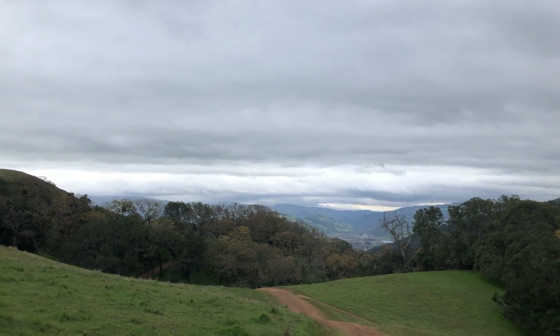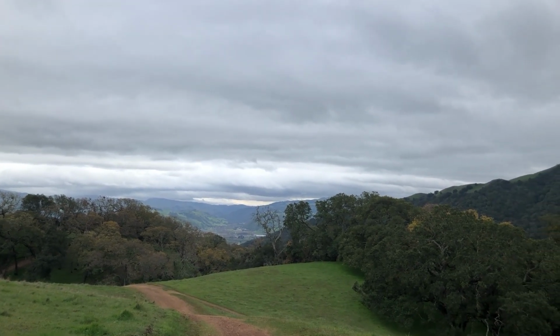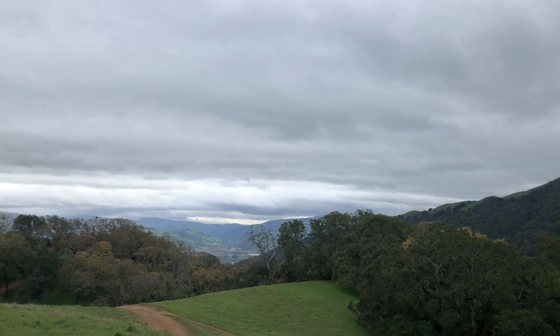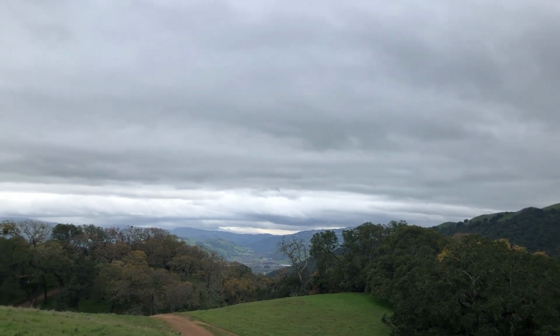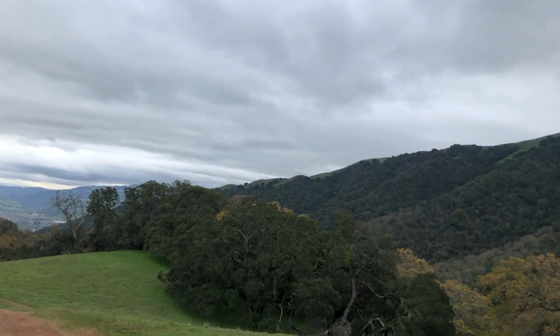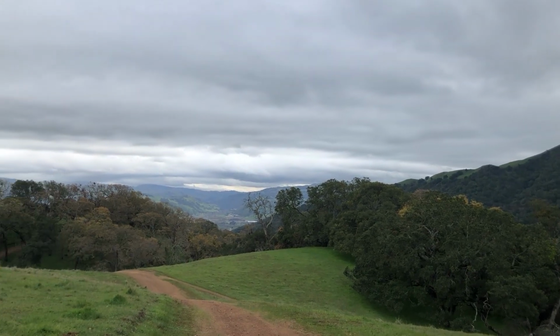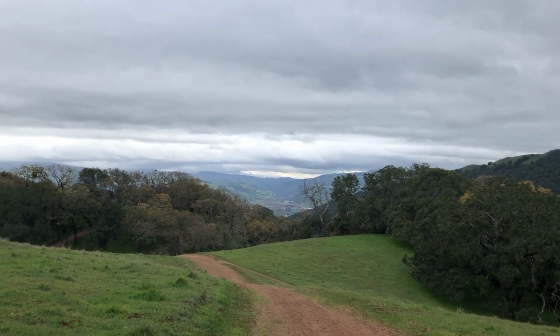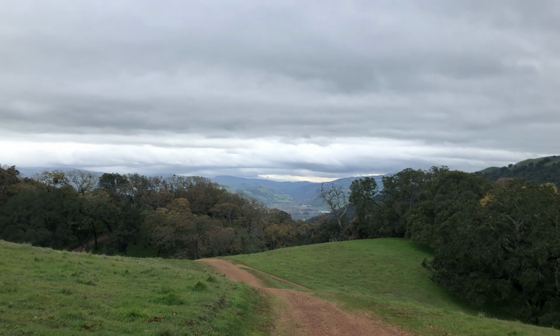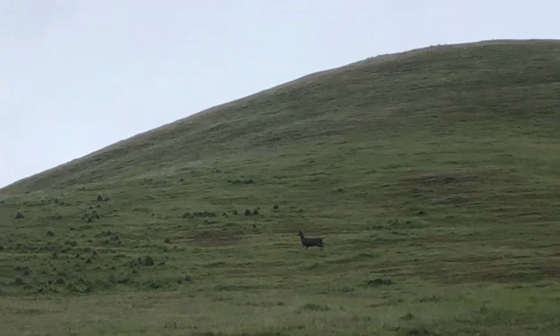Howdy folks, quick update. Just about halfway now, 3.1 miles approximately. Still got a really nice view down towards the south there. This hike has been really nice. It started raining just a little bit, a bit of a drizzle, but it stopped again, so shouldn't be any problem. I'm just gonna get right back to it.